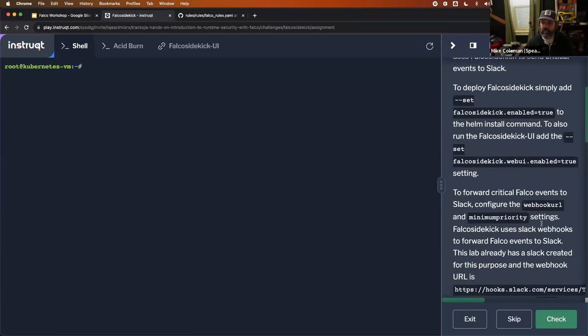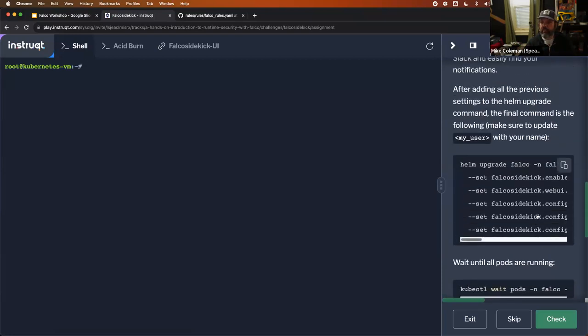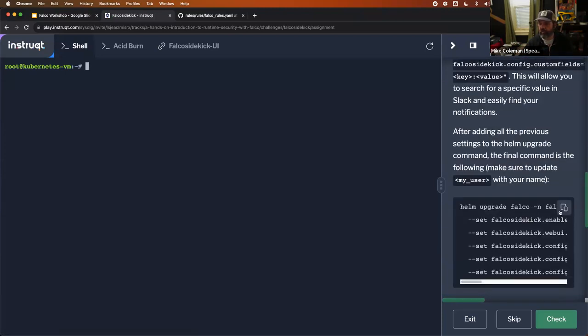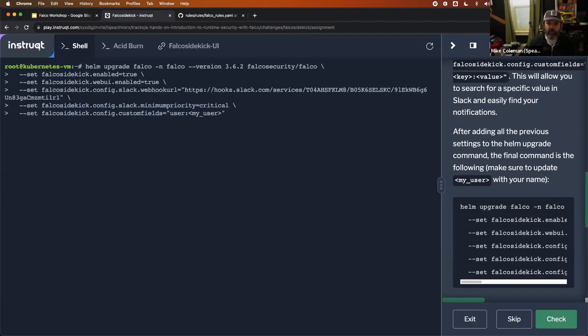First thing we're going to do is upgrade Falco to have Sidekick. If you're doing this on your own, make sure you change this last part at the end so that you can find your messages more easily in the Slack channel. We have one Slack channel we use for all our workshops. There's a bunch of notifications in there. By using this custom field, I can search on my name and I'll find my notifications. So put whatever you want in there. We'll go ahead and do that.